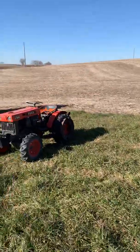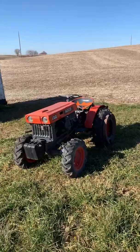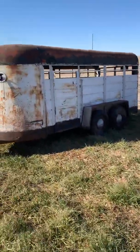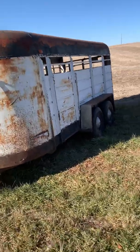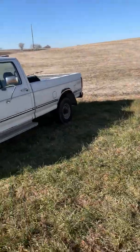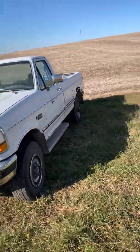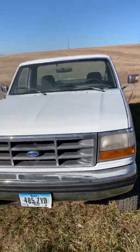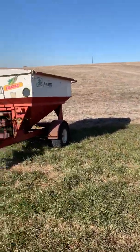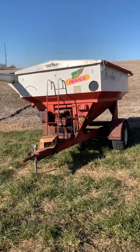Folks, this is a Kubota. It's got an AGCO sticker on it, but it is actually Kubota. Neat little collectible tractor. There's that horse trailer, stock trailer. Here's that F-250 XLT. The brakes are out on this pickup, just so everybody's aware of that. There's that way wagon. The scale is in the box right there.